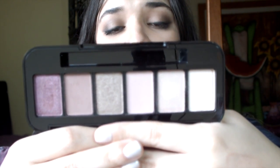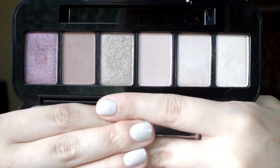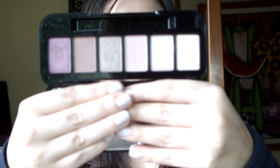Don't ask me why. Oh wow, this is super dirty as well. Let me give it a little shine. And there we go. In here we have a few more matte shades. Most of these shades are totally glistening and shine beautifully, but you do have a lot of fallout of the product. I had to grab this cloth and clean it off. This one I used on Monday and it's great. I love the color payoff.